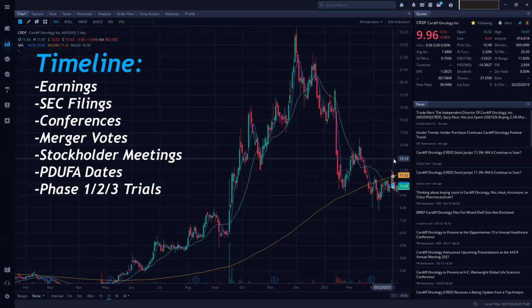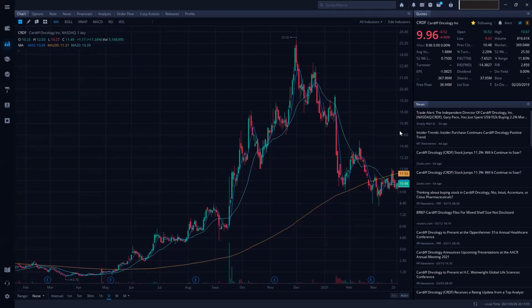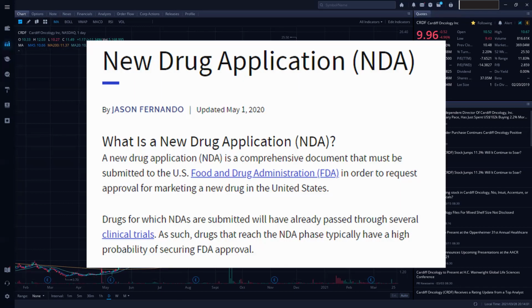A lot of these biotech companies tend to release their data information all over their website. They provide timelines as to whenever they expect to release data, or they expect to start a new study, or whenever they expect to file for a new drug application, also called an NDA or a BLA application. These applications are very important to keep in mind, especially for biotech companies.